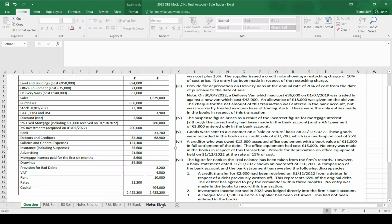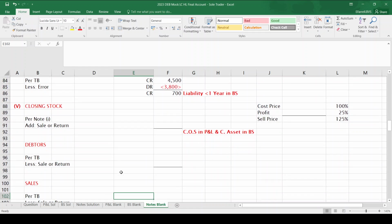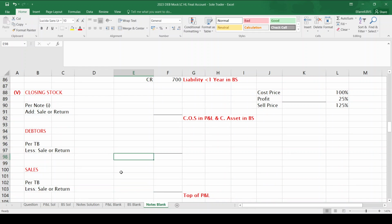So to do this note, because we didn't actually sell these goods, we need to add them to stock. Because when we said we sold them, we would have taken them away from stock, but they weren't actually sold, so we need to add them back to stock. When we said they were sold, we would have treated it as a sale. So now it's not a sale, so I need to take it away from sales.